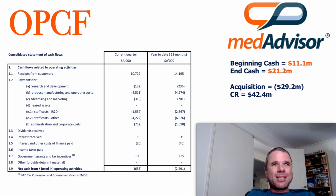So receipts from customers 10.7, and when we get to the trend, you'll see how much of an increase that is from the previous quarter, and that's all because of the acquisition they made. But the acquisition did some good things to their operational cash flow. They are still negative by 655,000, but that's a significant improvement when you compare it to the previous financial year, which was operational cash flow negative by 8 million plus.